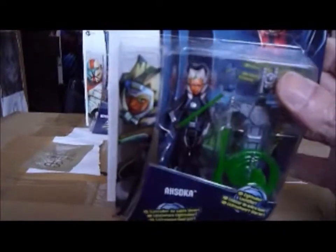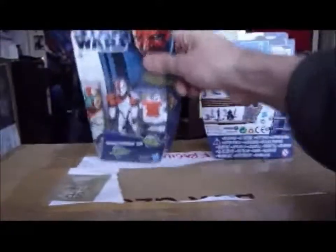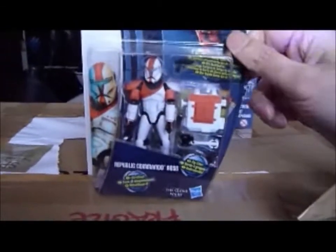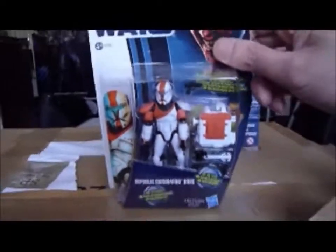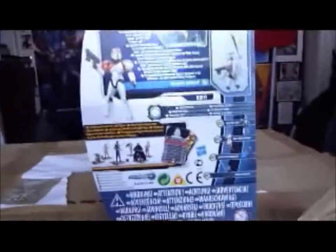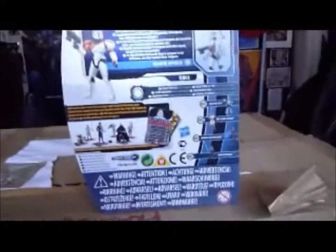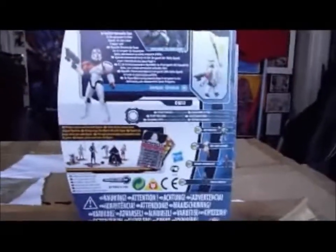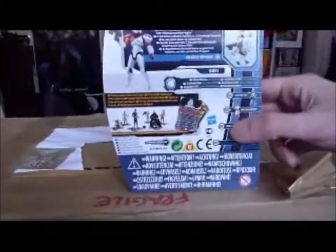Great orangey-red face, and there's the back of the card. She's Clone Wars 15 in this European-type packaging. And then you've got Clone Republic Commander Boss. Looks great with the orange. It's got that backpack with the stretchy thing. And here he is. Comes with a blaster rifle and a zip line backpack. Okay, and he's Clone Wars 11, European packaging.